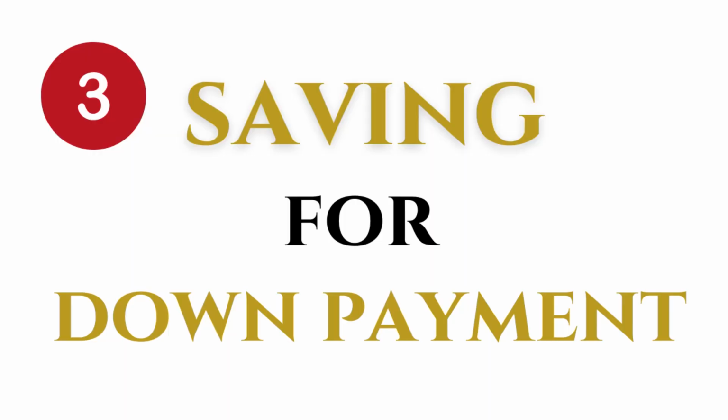Our number three tip would be saving for your down payment. As you all know, when buying a residential property, you can put as little as 3% down. It is a completely different rule with buying a rental property. With a rental property, the minimum you can put down is about 20%.